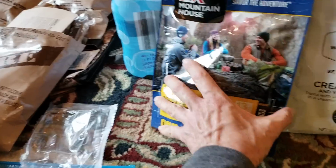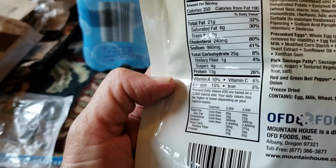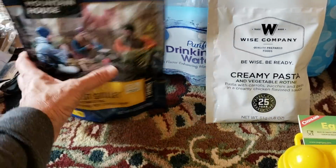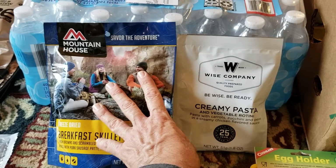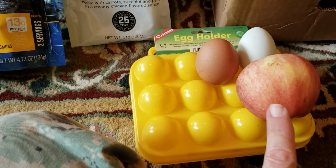All right? Matter of fact, let's have a look at that. Let's see. It says 350 calories. There's about 2 servings in here, okay? Be advised, folks, with this item over here and with this item over here, you have to have a way to boil water or heat up your food, something like that, okay? And along with these items right here.